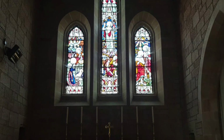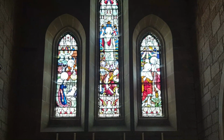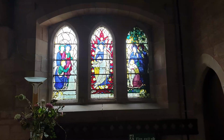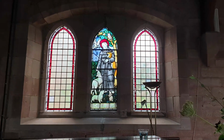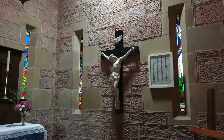This window above the east altar has the resurrection in the centre, the nativity on the left, and the Lord's baptism on the right. These 2 memorial windows are by Sir Ninian Comper. One depicts the risen Lord with his followers, the other St Francis of Assisi with animals at his feet. These beautiful windows here in the Lady Chapel depict the 4 seasons.